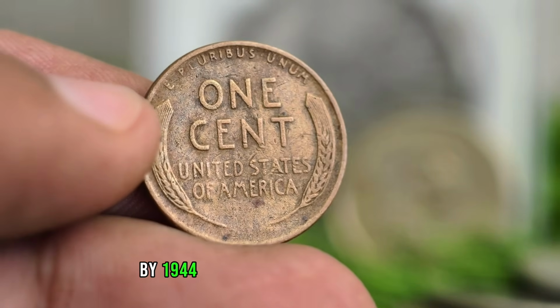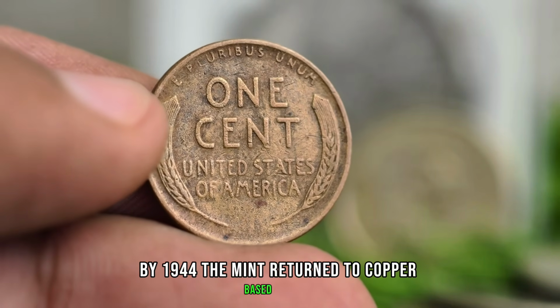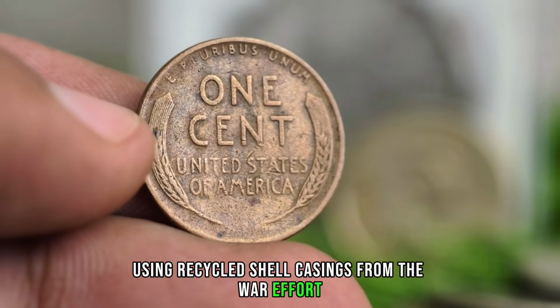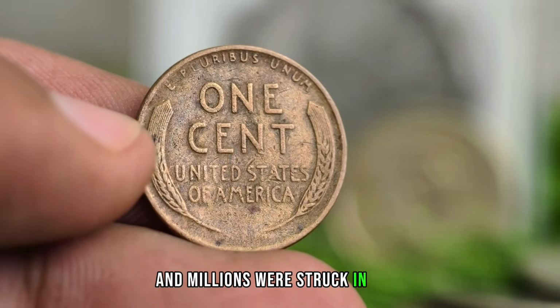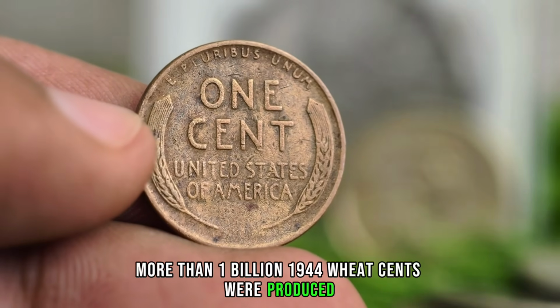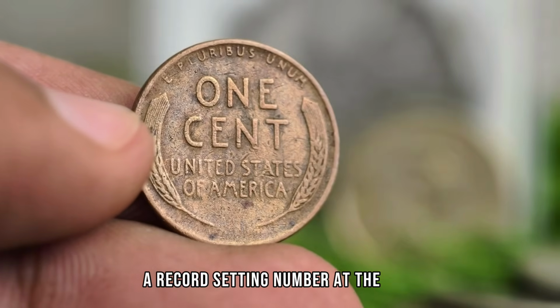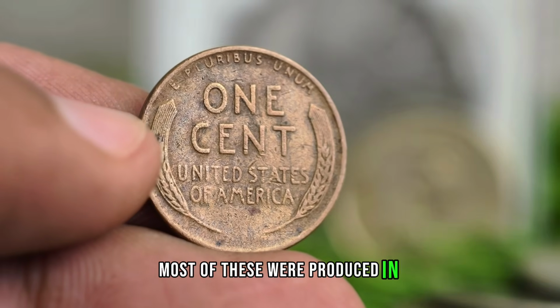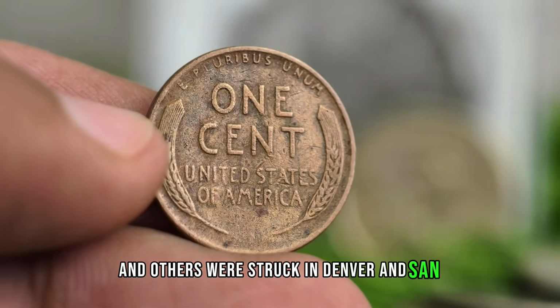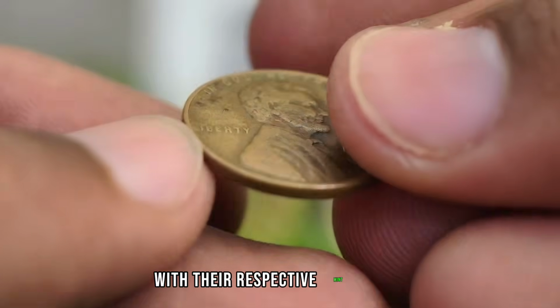By 1944, the Mint returned to copper-based coins, using recycled shell casings from the war effort, and millions were struck. In fact, more than 1 billion 1944 wheat cents were produced, a record-setting number at the time. Most of these were produced in Philadelphia without a mint mark, and others were struck in Denver and San Francisco with their respective mint marks.